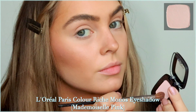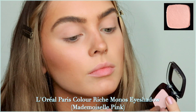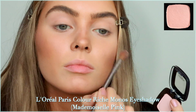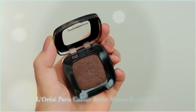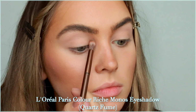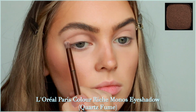Moving on to shadows, I'm using a couple singular shadows for a quick and easy smoky eye. I'm going to start with the shade Mademoiselle Pink as a base through the crease. Generally with deeper gray or black shadows for the lid, I like a bit of warmth in the crease so that the shades can fade into the skin more naturally. I'm creating a soft rounded shape above the crease into a V with the shade Quartz Fume. This comes out as a taupey brown on me.